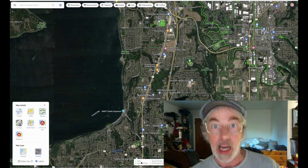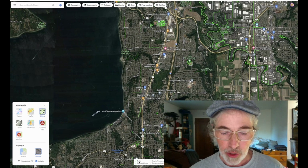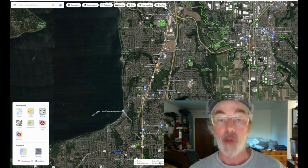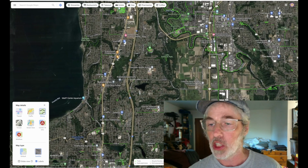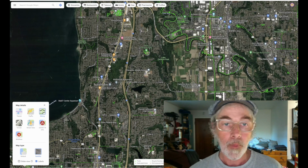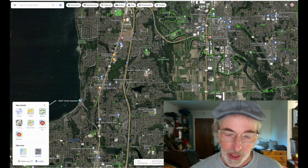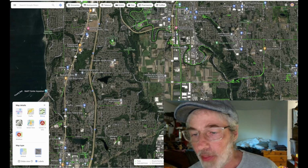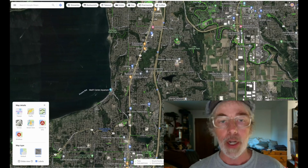Now with biking selected, down at the bottom middle you can see the key, and it shows you trails, dedicated bike lanes, bicycle friendly roads, and dirt and unpaved roads. So that is pretty cool. I just figured this out today. I knew it existed, I just figured out how to click the thing to make it do the thing. So that's great, because I am always looking for new trails in my area.